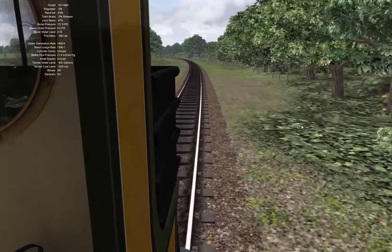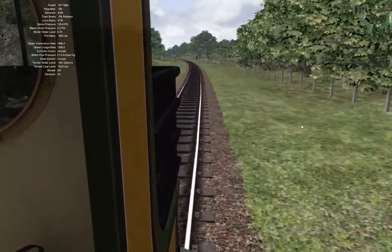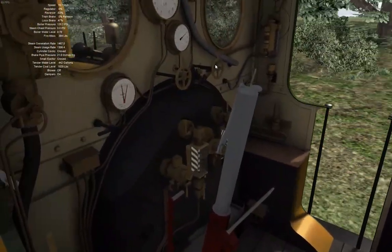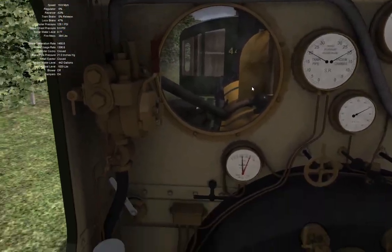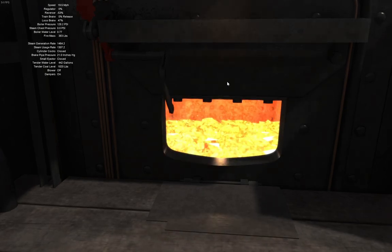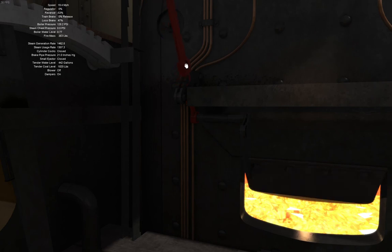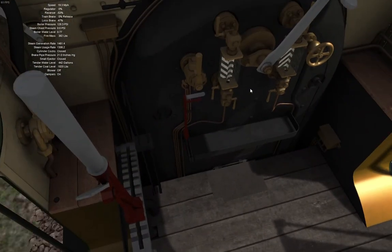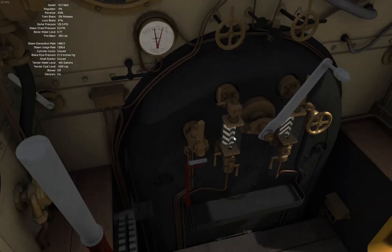I think I'm going to call it a day back to Smallbrook. Let's check fire. Fire is good, fire is good. Four levels. Good.